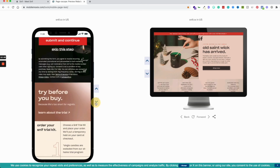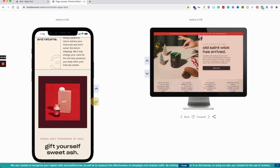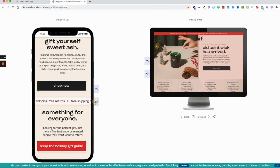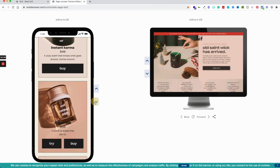So we'll X out of that. And their mobile view looks great. Obviously, when you are on mobile, you don't have the same animations. It is kind of fun to see that on desktop. But yeah, it looks like they've done a great job formatting their homepage for mobile, and it doesn't even look that different. It's pretty much the same as their desktop version.